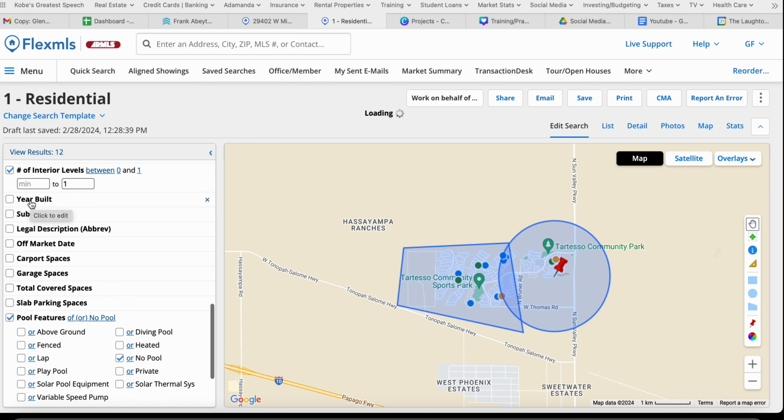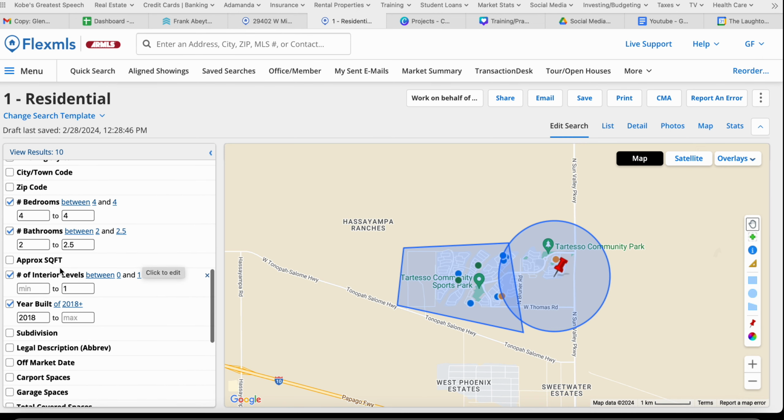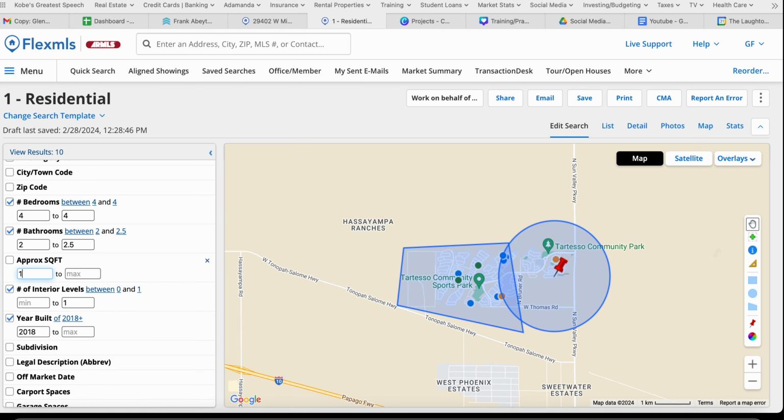And we also want to do year build. So we're going to try to keep it at 2018 and newer. And then we also want to do square footage. We're at just under 2,100, so we're going to do 1,900 to 2,300. Gives us 4 results. It's a pretty good number. Okay, so let's see what we're dealing with here.